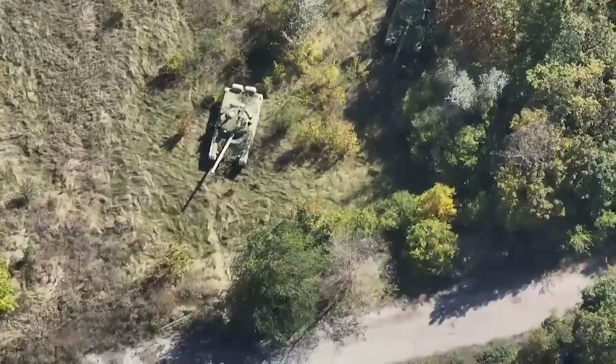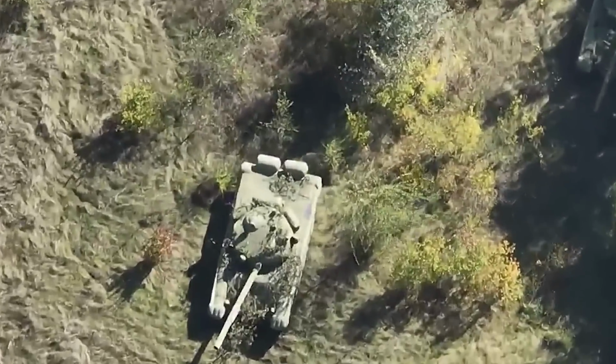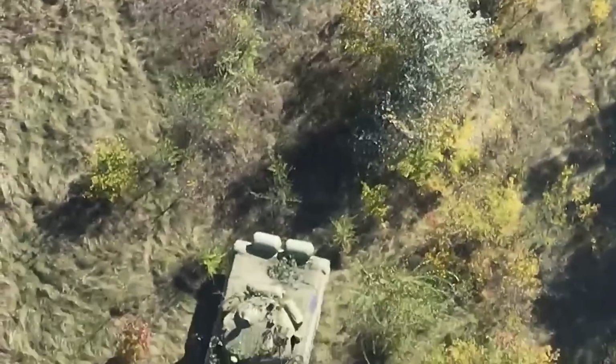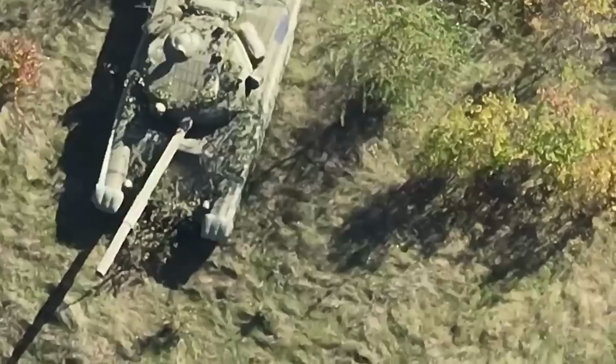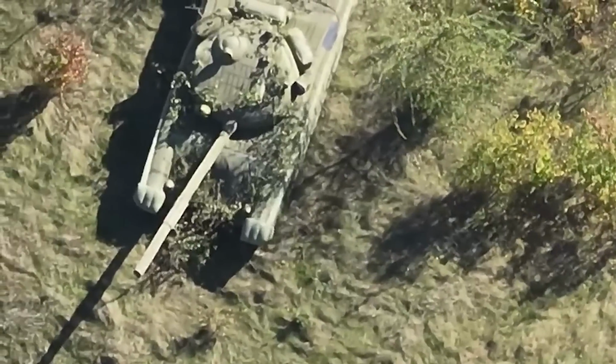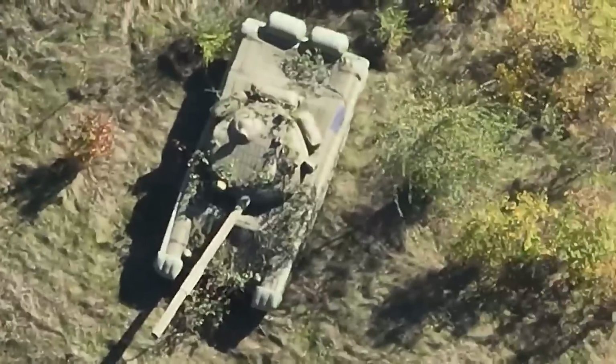So I have a curious little video for you here. A Ukrainian spotter drone has discovered a bunch of Russian decoy T-72 tanks, inflatable ones. We know Russia has these and Ukraine too, but this is the first evidence, I think, of Russian ones actually being deployed in Ukraine.